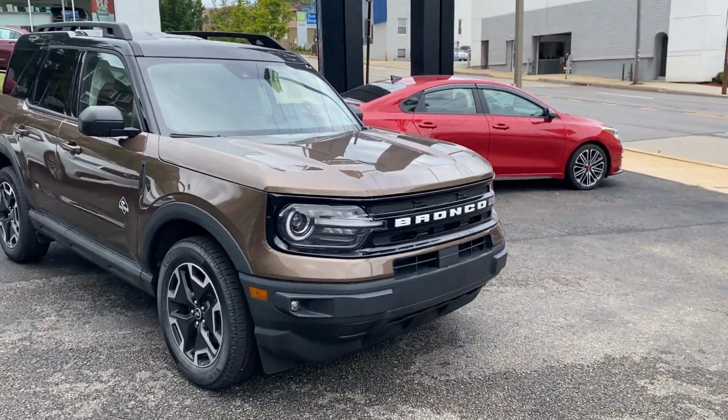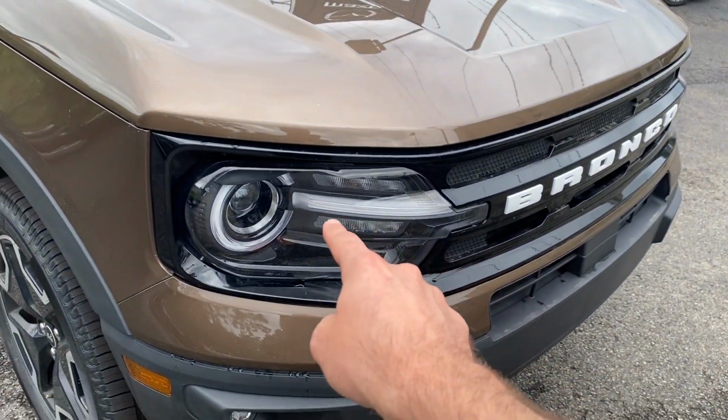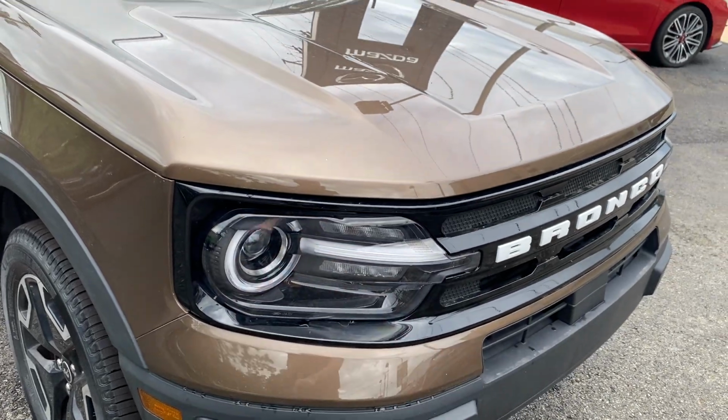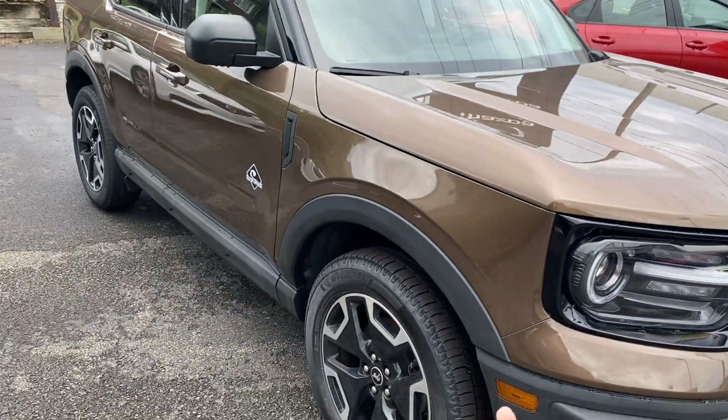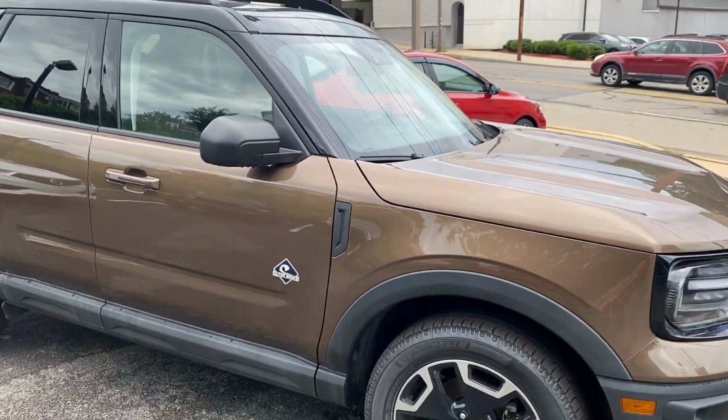One of the things is you'll notice that you do have more of a gloss black front. This little bar here is going to be your LED light that will actually circle around the headlight. You'll notice the wheels are going to be unique to this trim level as well, and you have some of the Outer Banks decals on it.